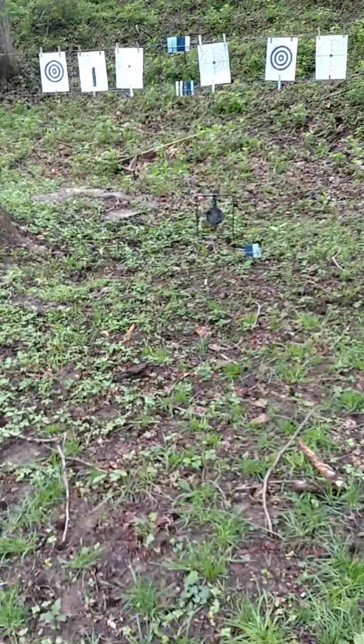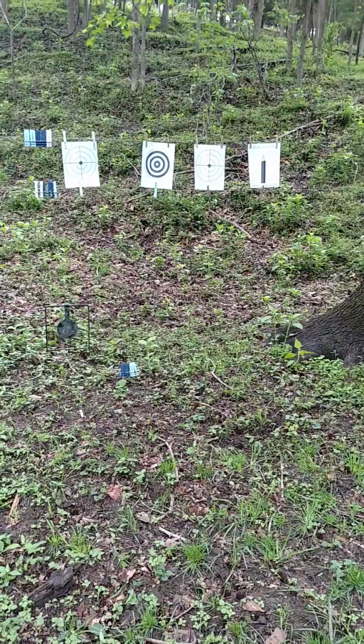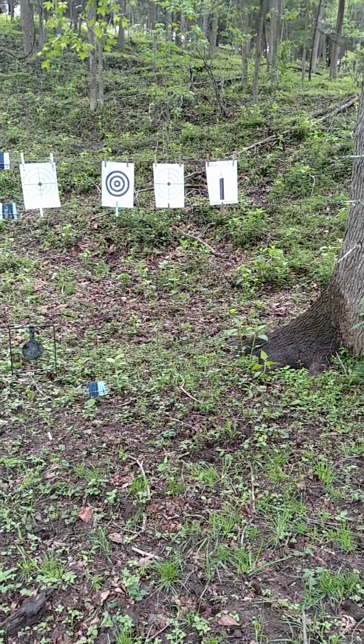We'll step over here to the range where I have a couple different things set up, and I got a little mini gong and some other targets set up. We'll shoot the Heritage on the right.